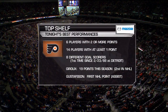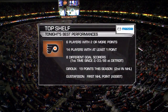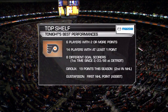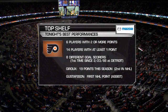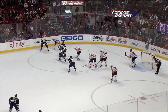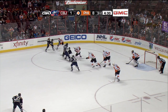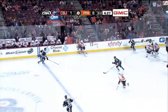Top shelf performances brought to you by Mazda, and plenty of them. Look at those numbers: 14 players with at least a point, 6 with 2 or more, 8 different goal scorers. First time since 1988 for 8 different Flyer goal scorers in the same game. And Mazda top shelf performance, above and beyond the call of duty in this one.